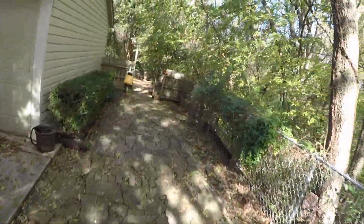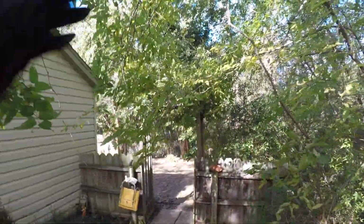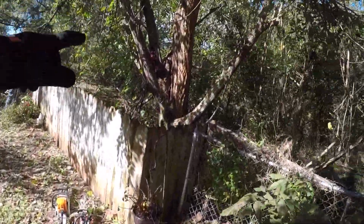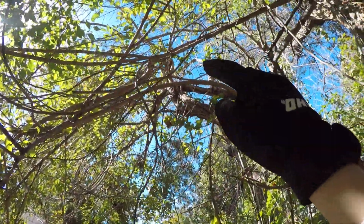Alright guys, so we are at the next cleanup. This one's not too bad, but we're gonna be trimming all the branches hanging over the fence, because I guess they were all on the ground whenever the ice storm came through. We're gonna be trimming the low hanging ones, and then I'm gonna be climbing up in this tree. I'm gonna see if the Milwaukee can do it, but there's some branches up there that need to be cut down.